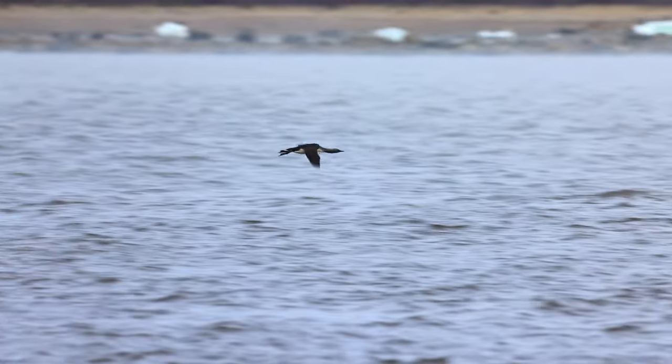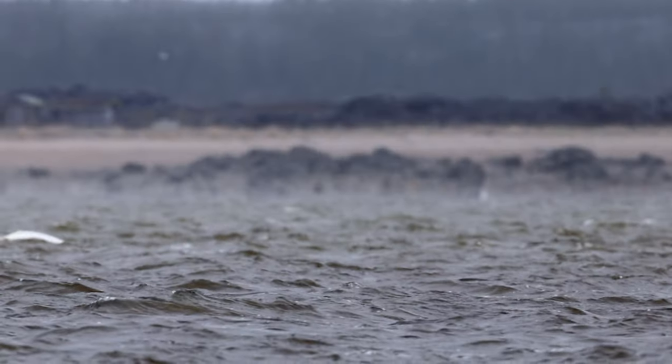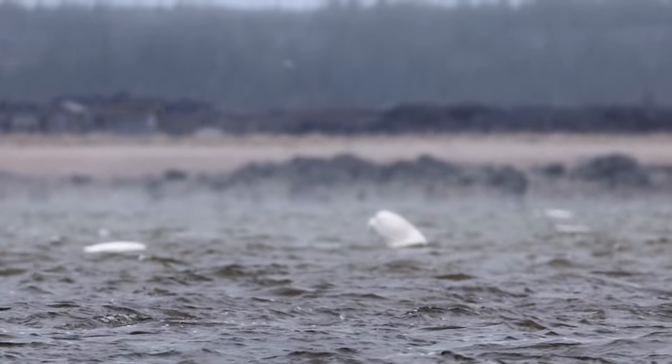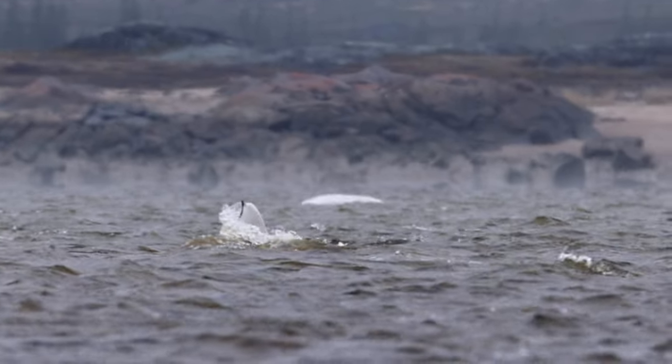You'd think beluga watching wouldn't be that interesting. I mean, they're underwater 90% of the time. But I saw some cool behaviors, including spy hopping, like this, where they just kind of stick their head straight up out of the water. Also saw a tail fluke.